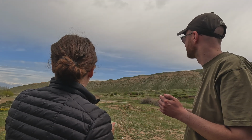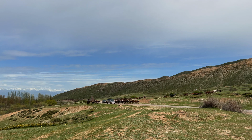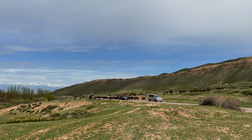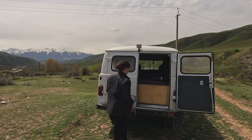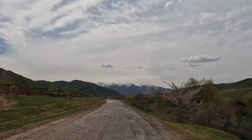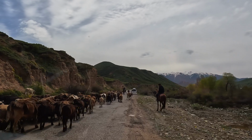Oh wow. Shepherd. I don't know if you can see it on the camera, but here comes the shepherd with all the sheep. Cows. Sorry, cows. Let's get back on the road. Well, 2 minutes back in the car and already we've just reached a Kyrgyz traffic jam. And these are the cows that passed us earlier, I think.